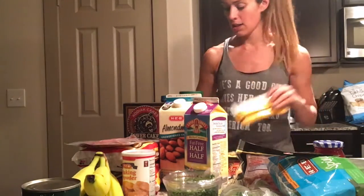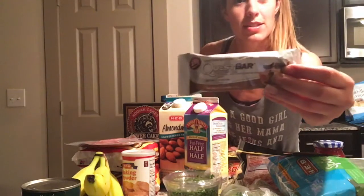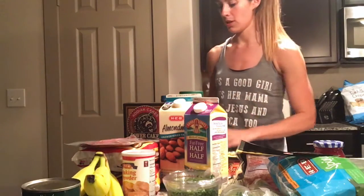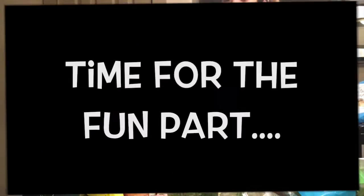So I just got this kind, and then I picked up 1 Quest bar. This is the chocolate chip cookie dough flavor, which that and the cookies and cream are my favorite. And I think that is it.